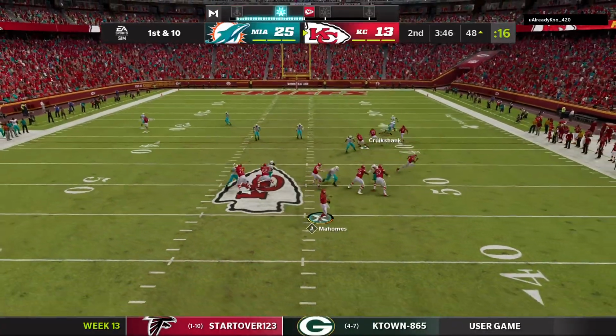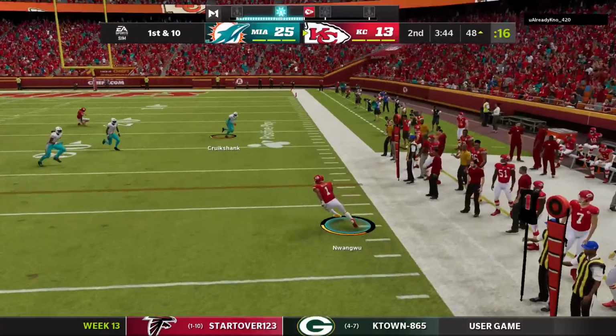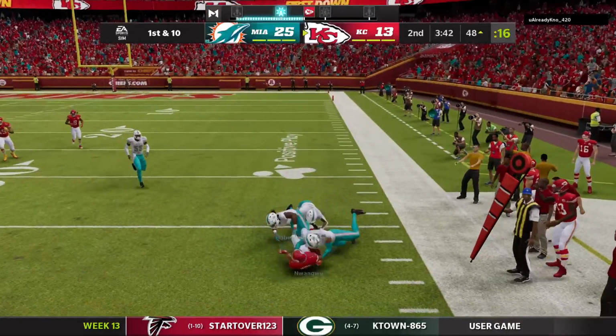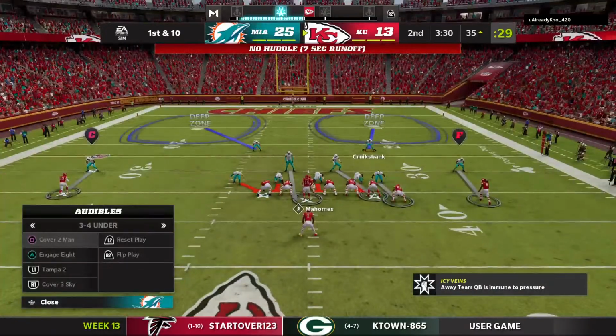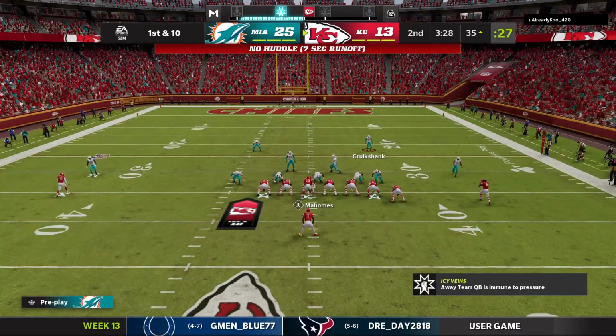Mahomes to throw once more. He'll get this to Nwangu. And he's got this down to the 35. Ball up to the 35 now as they come up on 1st and 10.